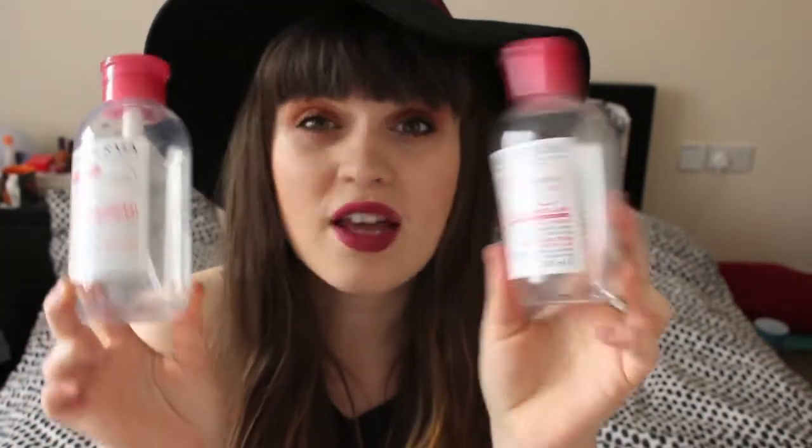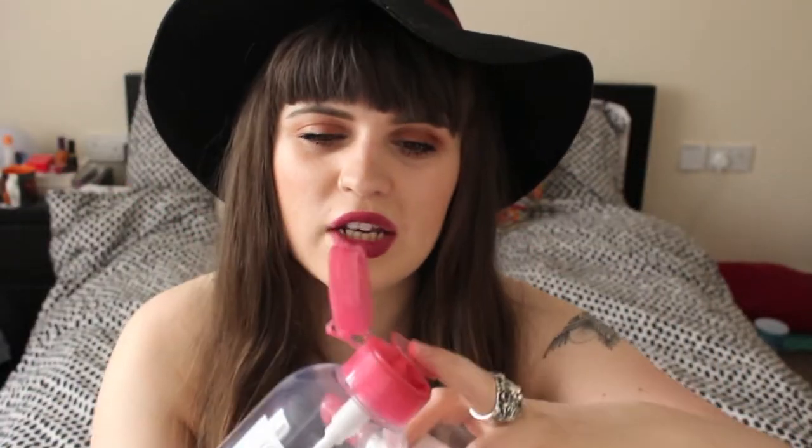For example, I have 2 bottles of Bioderma here. I feel like I could talk about this stuff till it's blue in the face. I really like Bioderma. I'll leave my review down below. I think it's great. One thing I will say though about this bottle, it's got one of these pumps here, and I actually prefer the bottles where you pour it on because I find it doesn't distribute the amount that I want. But anyway, so that's all I've got to add on to that one.